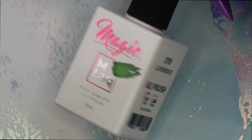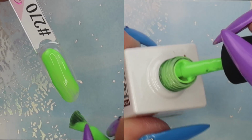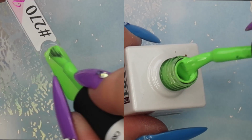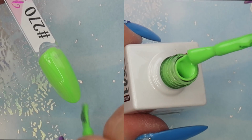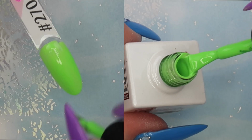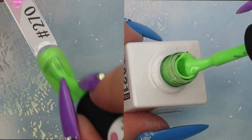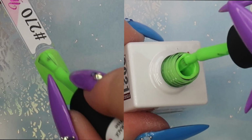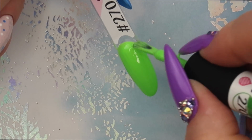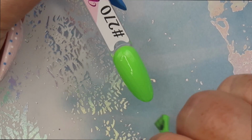And the next color is a light green, Luminous number 270. Okay, kind of a light neon green, I think I would call this. Again, like the yellow, I did notice some shadowing with that first layer. But again, as consistent as these 2 collections are, when you put that second layer on, that opaque coverage is just wow. You know how some neon colors, it's best to put a white down first and then the neon color on top because that color will just pop?